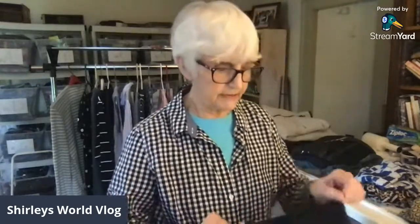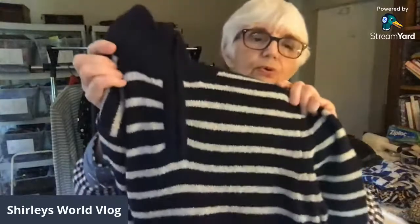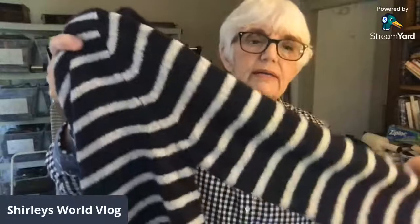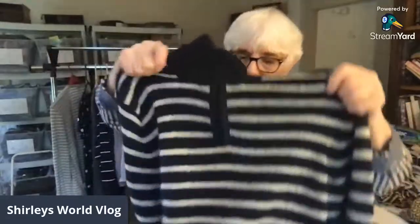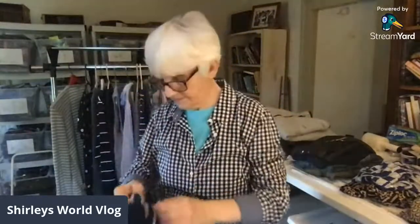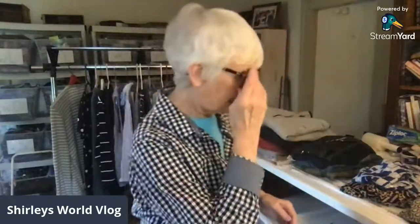But anyway, it zips up to a mock neck like that. And it's blue. Maybe you can't tell what color it is. It's blue and this off-white stripe. Really nice and soft sweater. Fall is coming, sweater weather. I like buying sweaters. I like buying sweaters better than little sleeveless tops.